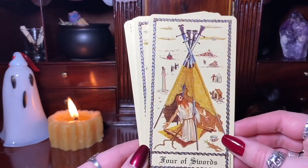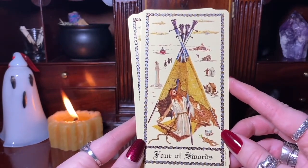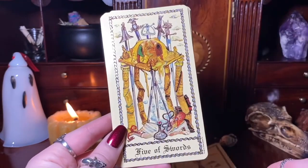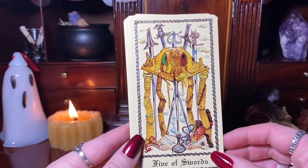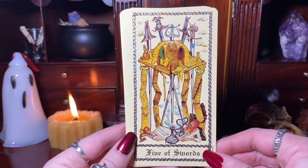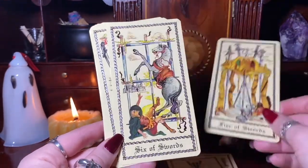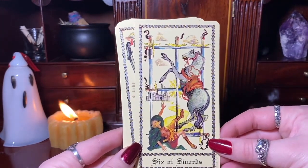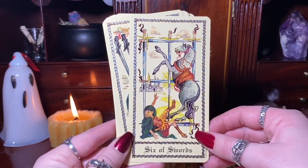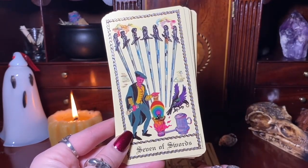Here is our Four of Swords. He's got his nice little teepee, I guess, here. Five of Swords, which is interesting. We've got all these different demon creatures on the top of each of the sword hilts. This guy down here with his hookah. Six of Swords, getting knocked off your high horse. And the Seven of Swords. This is neat as well.